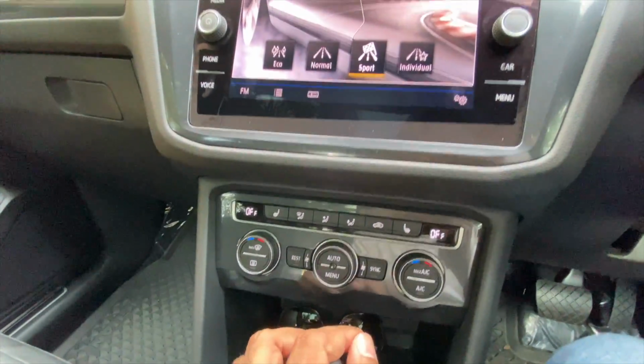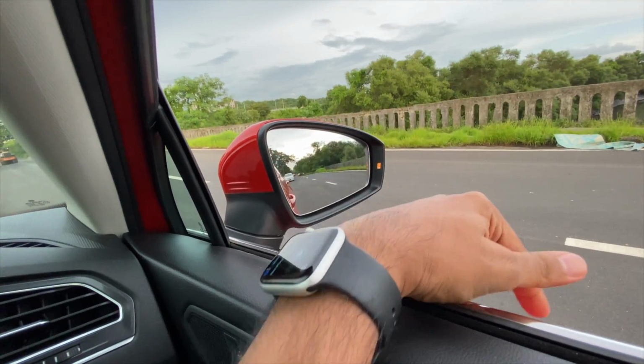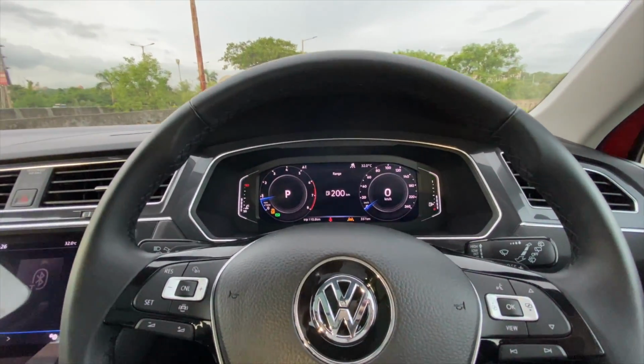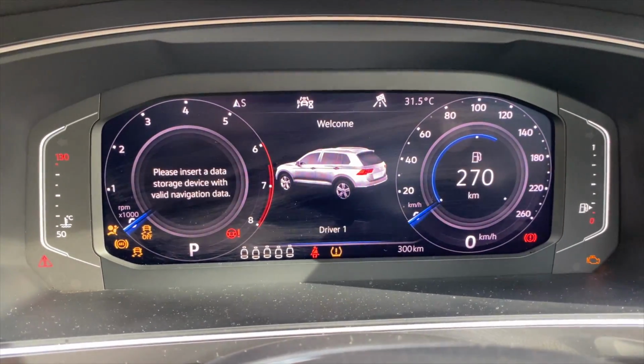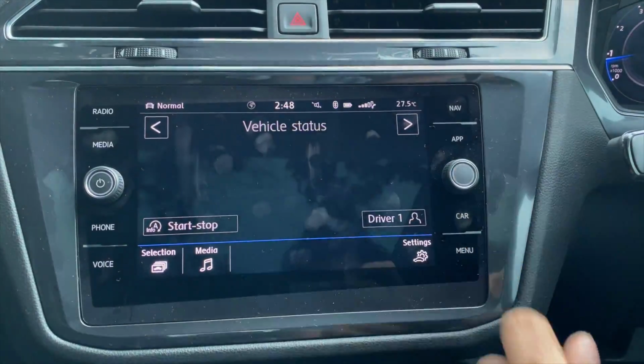Meanwhile, there's another interesting bit here. If I turn on the indicators, you can see that the indicator placement is here as well. So someone who's next to you knows your intention of actually changing lanes. Meanwhile, when in the morning you actually open the car and get inside, this display here right in front of you shows you a very cool graphic, one of the best graphics I have actually seen, with the VW logo obviously coming. It has got automatic headlights. It should be having automatic wipers as well. There's tire pressure monitoring system.